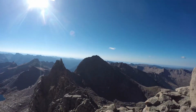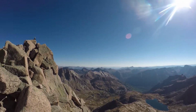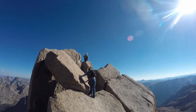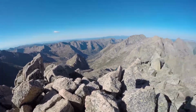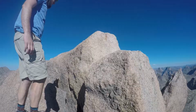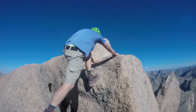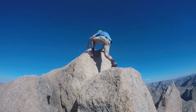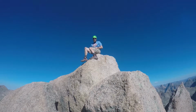Looking back here, you can see the ridge line. See Windom over there. Some awesome high alpine lakes and just basically a whole bunch of untouched wilderness up here. Really, really beautiful. Nick's working up and Aaron's working down. But so this is actually the summit area. There's where the survey marker is, but that is actually the top. Woo! Sunlight Peak in the books.